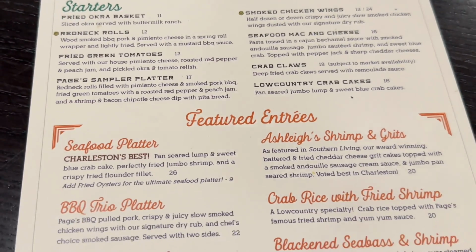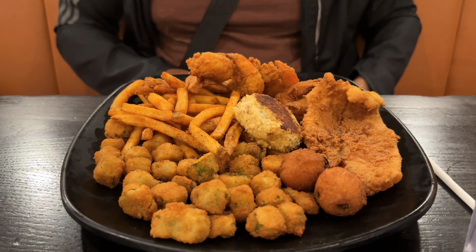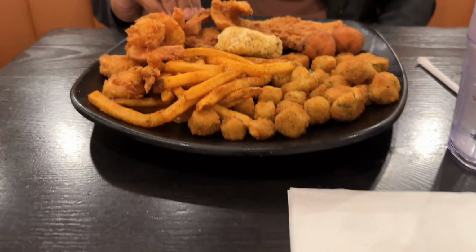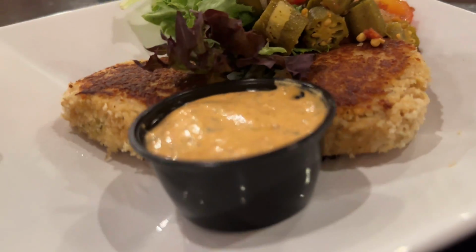Page's Okra Grill combines simple Southern cuisine with the casual elements of traditional coastal food. They use fresh, seasonal, local ingredients in dishes sourced from local farms and seafood suppliers whenever they can. The Charleston's Best Seafood Platter and Low Country Crab Cakes are amongst their top sellers.